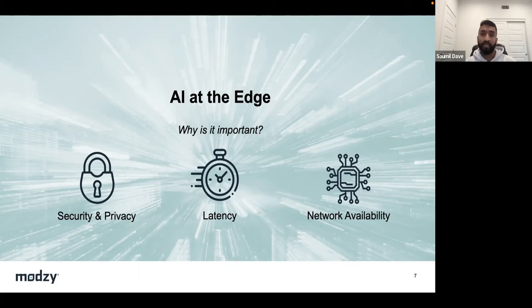Latency: you might have applications that need those inference results in real time, and so you don't have the luxury of taking on that additional network latency of transmitting the data back and forth. And finally, you might have situations where your edge devices are completely offline, and so you still need AI models to process in those settings. So a few reasons why you might want to do this sort of thing. Next slide, please.